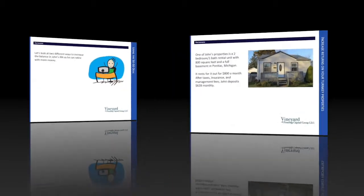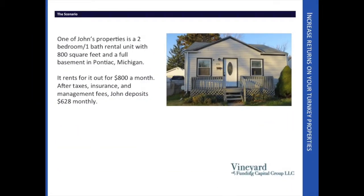Let's look at one of John's properties. It's a 2-bedroom, 1-bath rental unit with 800 square feet and a full basement in Pontiac, Michigan. So it's basically 1,600 square feet. He rents it out for $800 a month. After taxes, insurance, and management fees, John deposits $628 monthly.